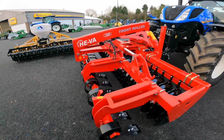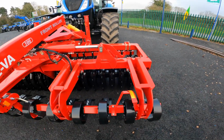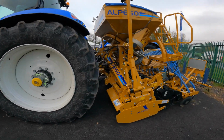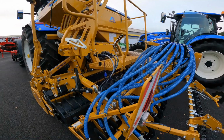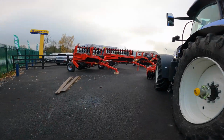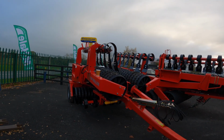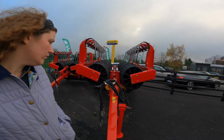It's a fair bit of kit there. It's a ram. Chunky, isn't it? There's a ram on it to change the angle of the paddles. Rollers. They do look heavy, don't they? Supposed to be a good job, them rollers. The paddles. It's actually something I wouldn't mind getting, a Cambridge roller with paddles. It's supposed to be a fierce job for levelling.